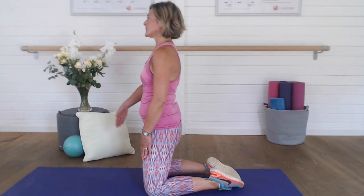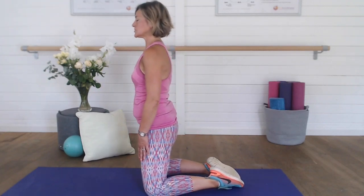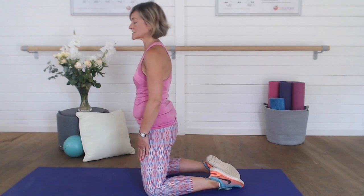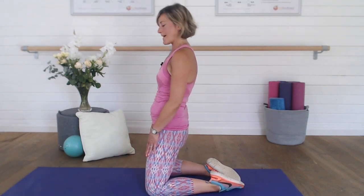Three more. Breathing out. Breathing in. 2 more, shoulders relaxed. It's great if you have tight front thighs as well, help stretch those through. 1 more, and back up to vertical.